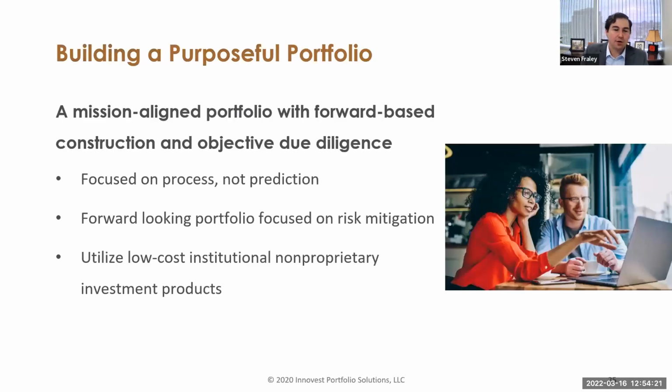So kind of rounding things out, the goal here is to build, of course, a purposeful portfolio. What do we mean by that? A mission aligned portfolio, that's what we're talking about here today, of course, with forward construction and objective, high quality due diligence. And so again, focusing on process, not prediction, not trying to predict what's going to happen, but really focusing on coming up with a sound asset allocation based on the organization's goals and their needs, and sticking with that through time, making changes when necessary based on circumstances or any changes at the organization level.